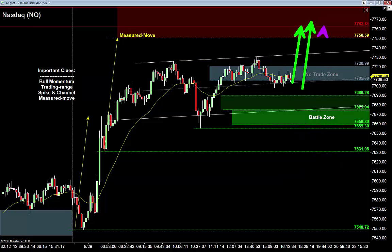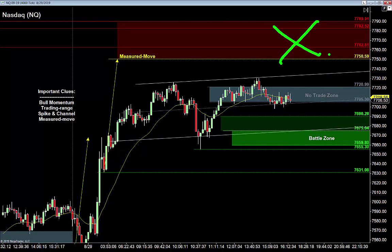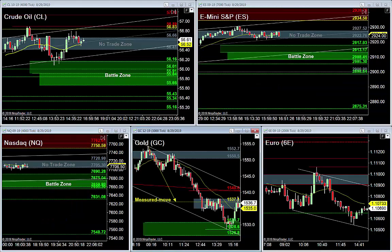What if it keeps going higher? Much like the S&P, we get a whole block of resistance up here. And so we'll talk about what I need to see as this market goes higher. We'll also talk about how to sell this thing as it runs higher as well. So we'll cover the upside, the downside. We'll talk about some different scenarios I'm watching here for tomorrow.